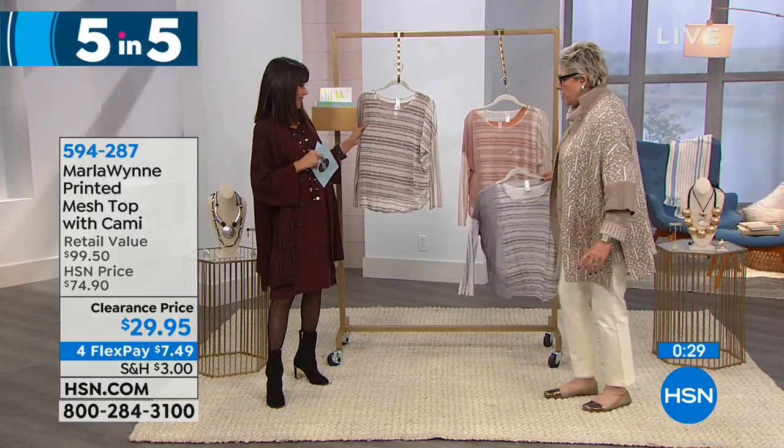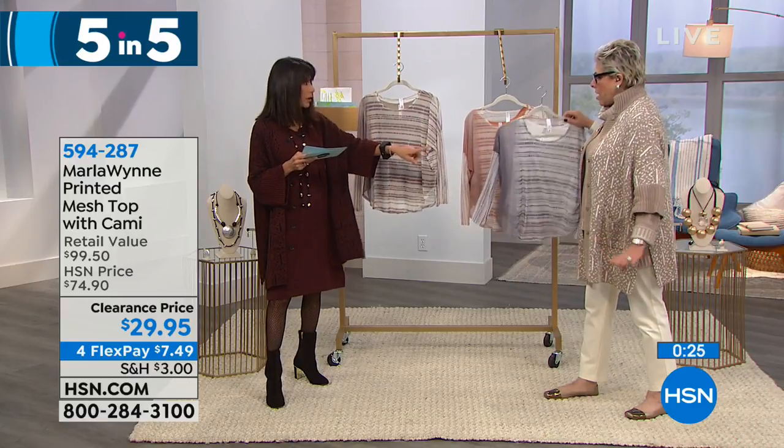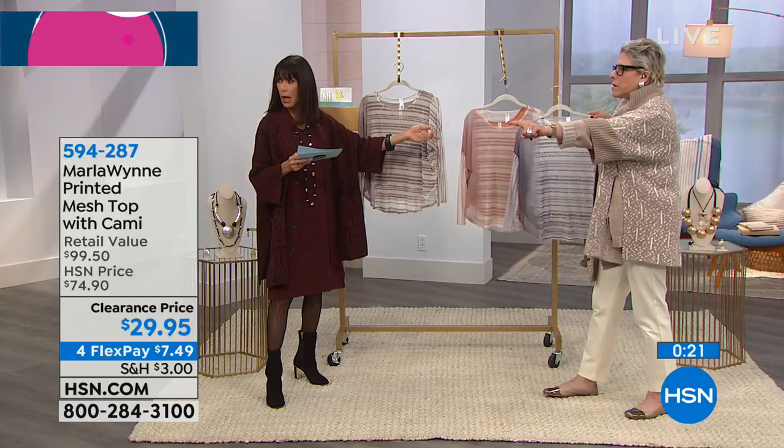We've got three colors to show you. Exactly. So we have it in an ombre blue. We have it available in silver. Ombre blue is gone. Guys, is the ombre blue sold out? Because it's over there. Maybe it is. Okay, so we just lost that. But we have dusty coral, and we have a beautiful sand color.